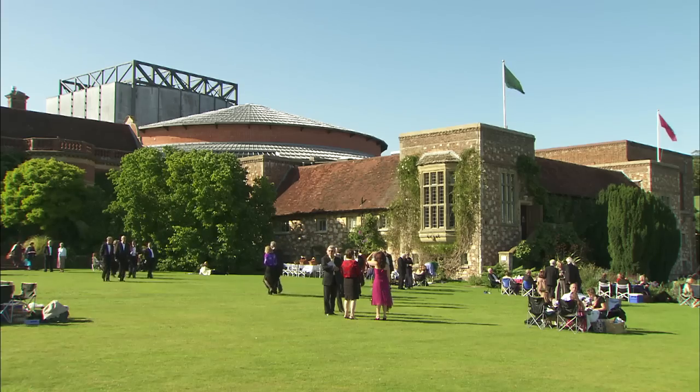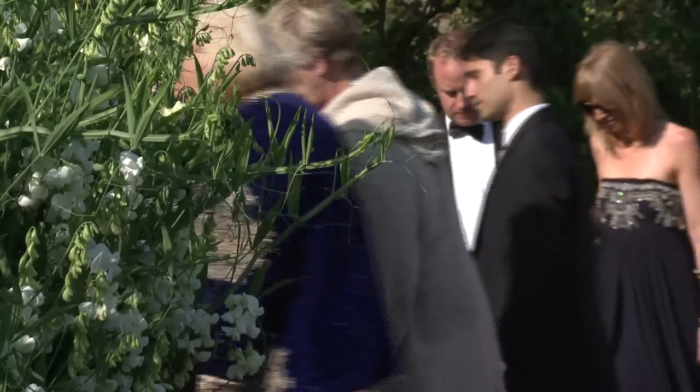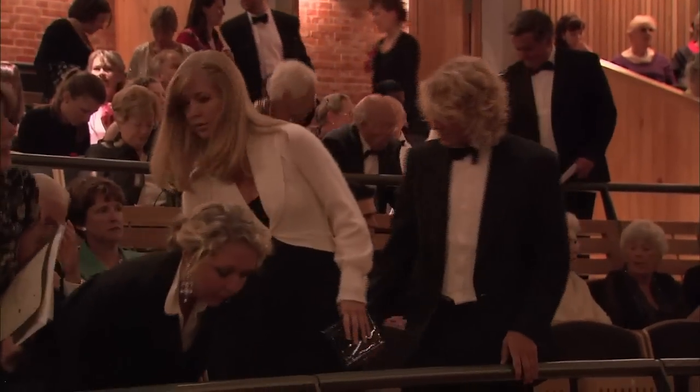And since the first Glyndebourne Festival in 1934, we've remained financially independent. So we couldn't do any of this without the continued support of our dedicated audiences. Although I only live 30 minutes away, Glyndebourne members come from as far afield as Hong Kong to see world-class opera in the Sussex countryside.